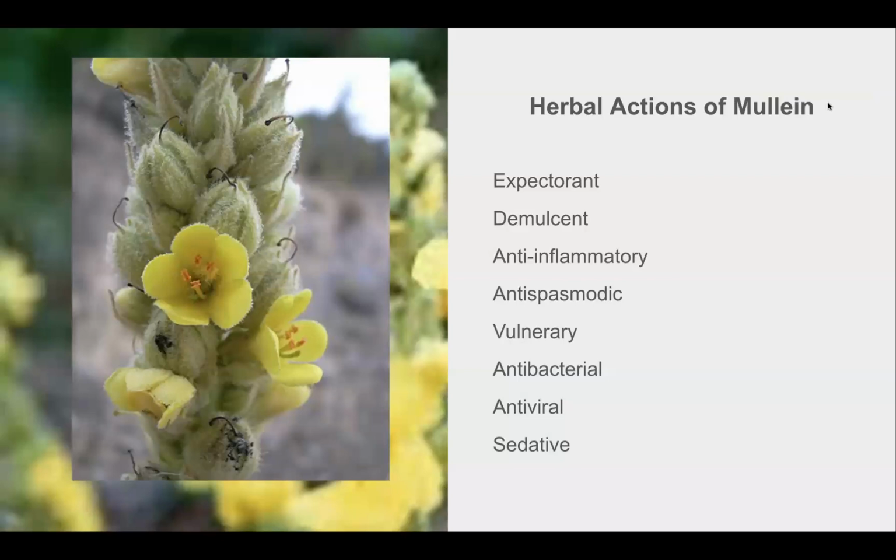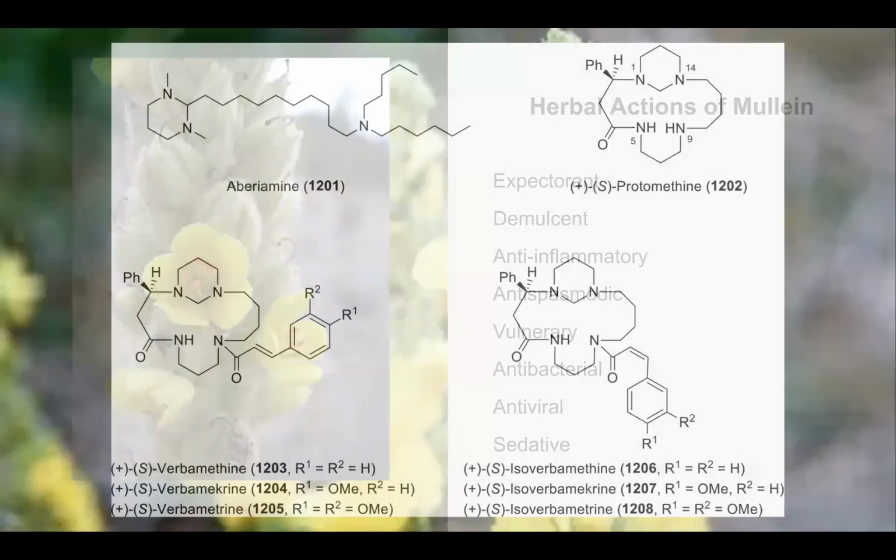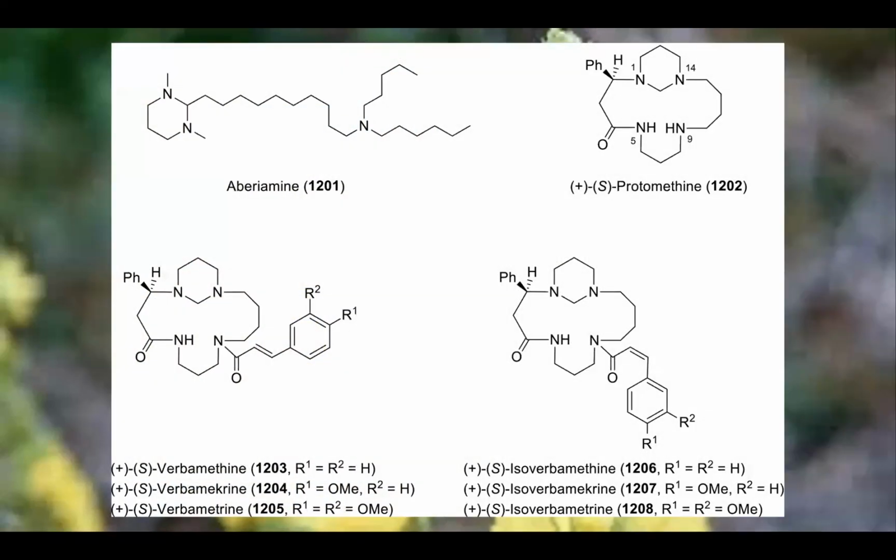And one laboratory study found that combining the medication amantadine with mullein increased antiviral activity against influenza. Now, the chemical constituents of mullein, there's lots of them. Saponins, which have anti-inflammatory, pain-relieving, and anti-tumor properties. Flavonoids, which have antioxidant and anti-inflammatory properties. Something called phenolphthaleins, glycosides, which have anti-inflammatory, antioxidants, and antiviral properties. And something called iridoids, which have anti-inflammatory properties.